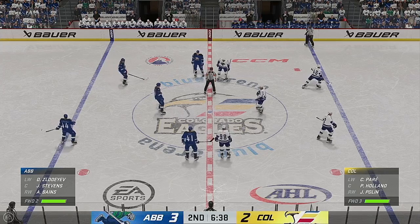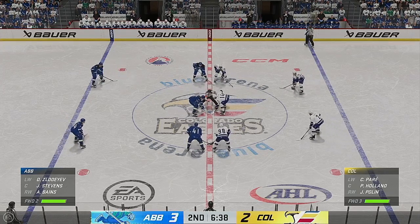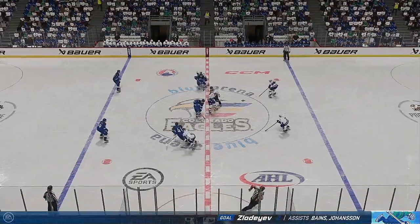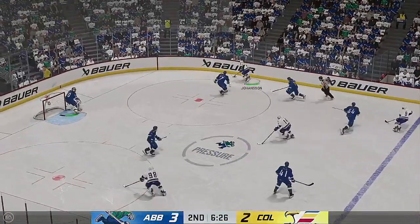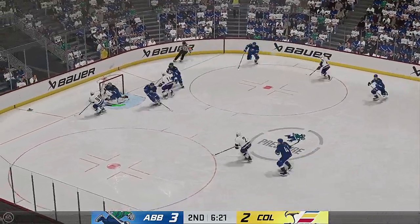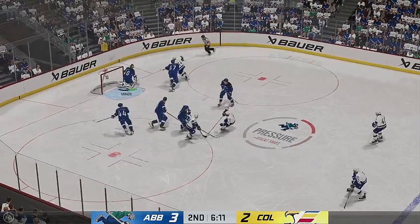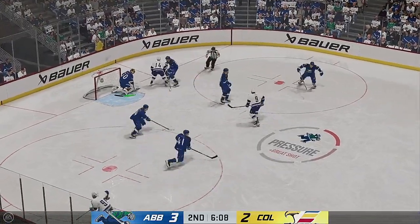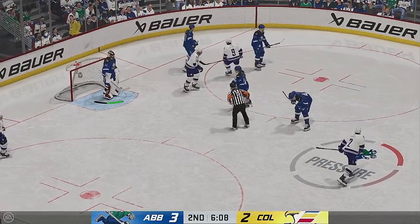Abbotsford's gone up by one here in the second period. Well, it's been a lot of hard work and heavy lifting to get to this point, just to get that one goal lead, James. Not only do they want to hold on to it, they want to extend it now. On the attack along the boards. Real difficult to get to the middle of the ice. Often you pay the price, and he's got a golden opportunity from the slot area and just misses.